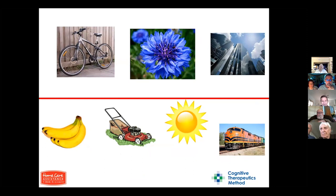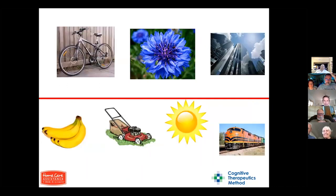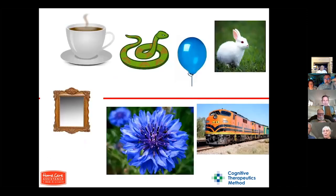Okay. The bicycle's gone. The buildings are gone. And the sun's gone. Bike, sun, and building. That's right. Okay, the last one of this group.